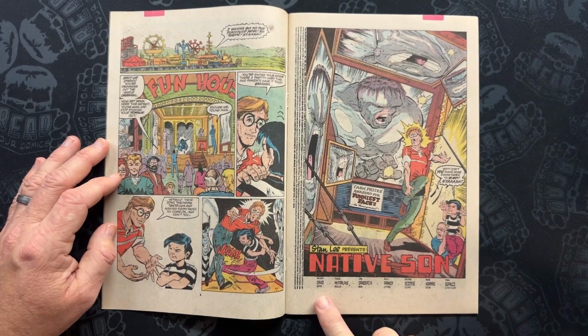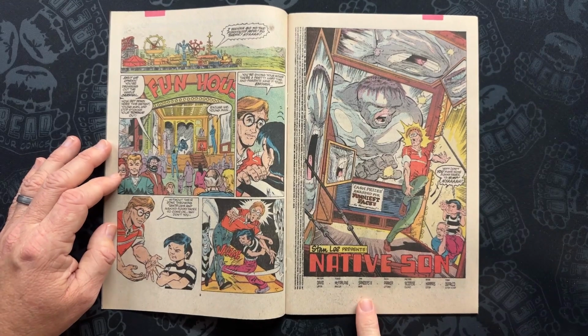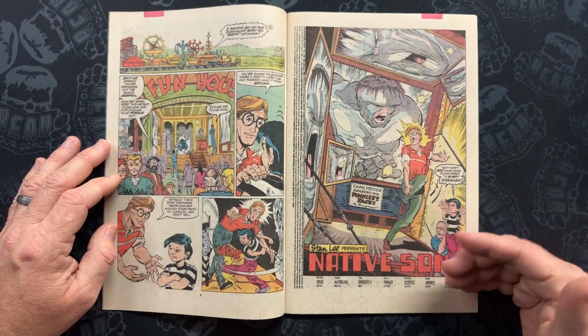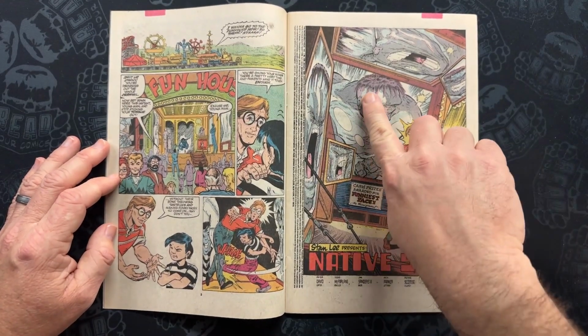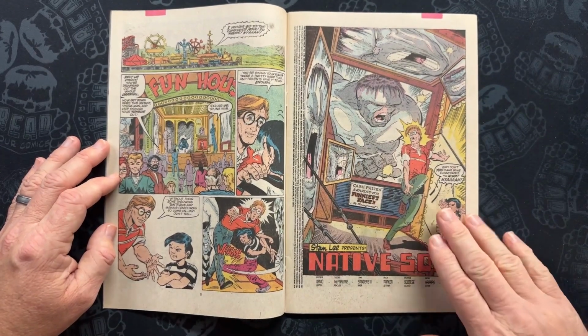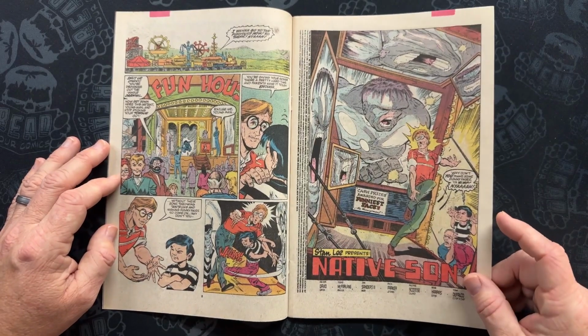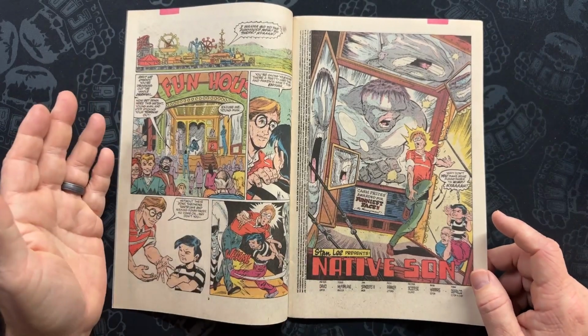Our credit line, we have Peter David as the writer, Todd McFarlane as the penciler, and we still have Jim Sanders III as the inker. But at this point, I'm liking Jim Sanders more. I think he started out with a very heavy line, and he still kind of does. You can see it there. But he's gotten more comfortable with McFarlane, or maybe McFarlane's gotten more comfortable with him. This issue, you see more of the McFarlaneisms coming through than in about 4 issues ago.